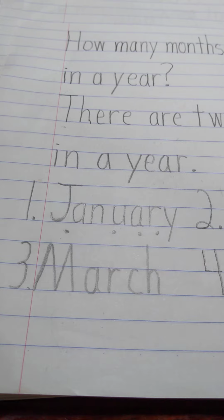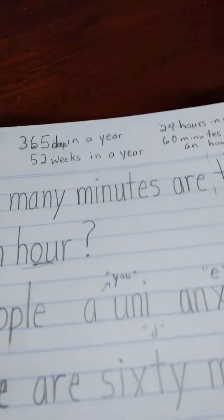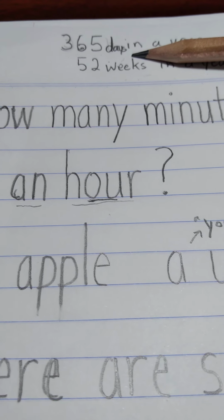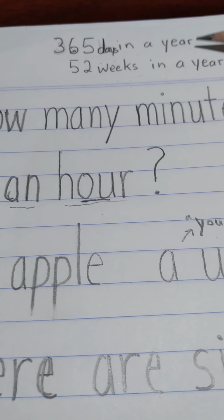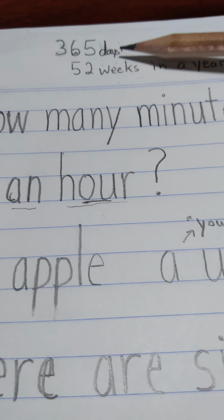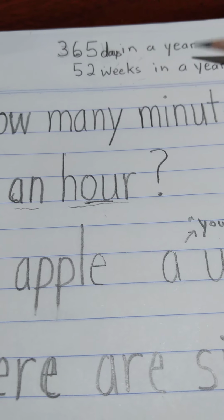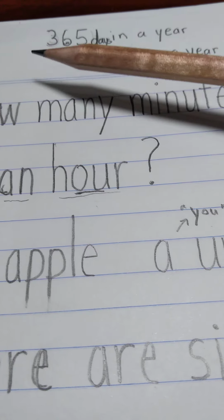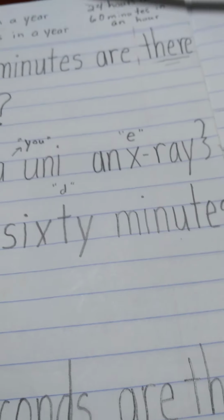There are 12 months in a year. There are 7 days in a week. How many days are there in a year? There are 365 days in a year. How many weeks are there in a year? There are 52 weeks in a year.